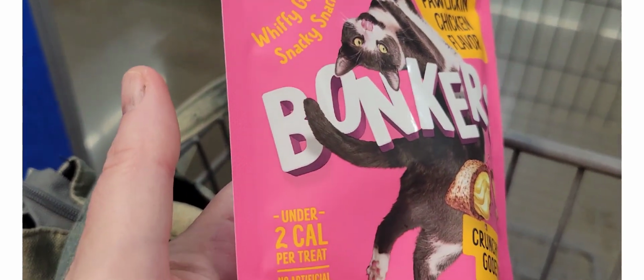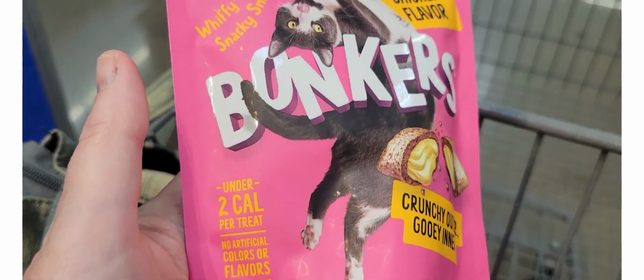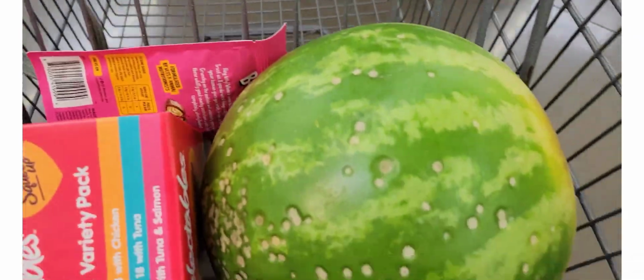Under 2 calories per treat. So wheat free and soy free. You can keep a few of these in your pocket and you can nibble on them all day. Really wanted that freeze dried chicken. I got a watermelon.